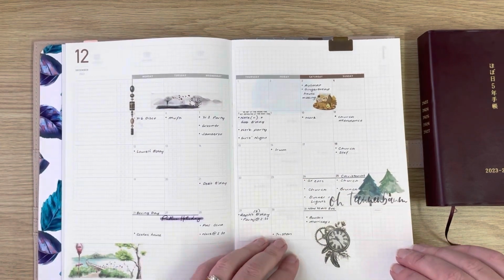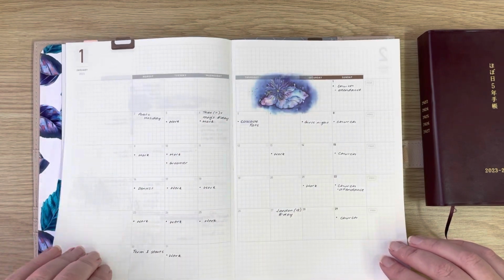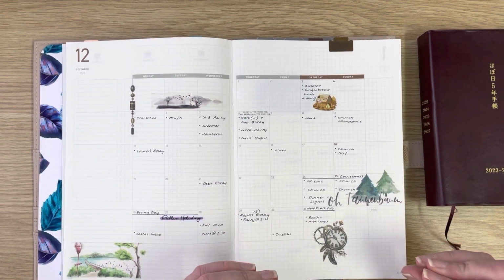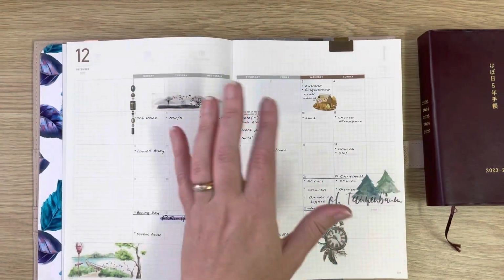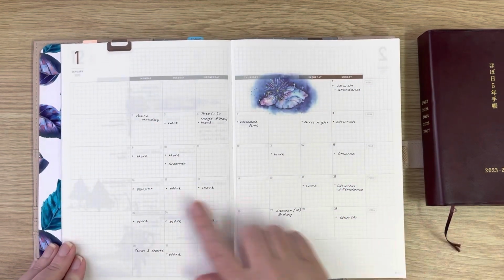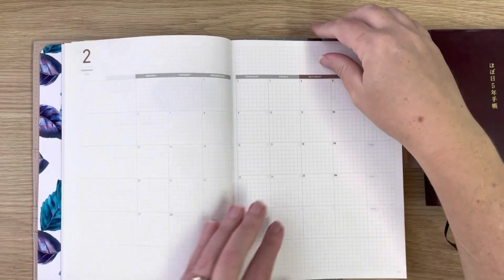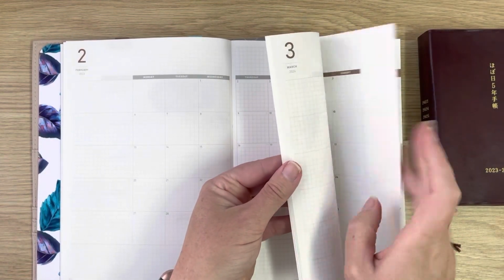This was December, and I'm mostly trying to just keep the stickers to washi stickers so it doesn't become super overloaded. Not aiming for chunk. I love chunk, but I'm not aiming for chunk in here, because I just love how clean it is. So this is January so far, so we are here. It's the 8th today where I'm filming. I'm not doing a huge amount ahead. Let me find where I started.